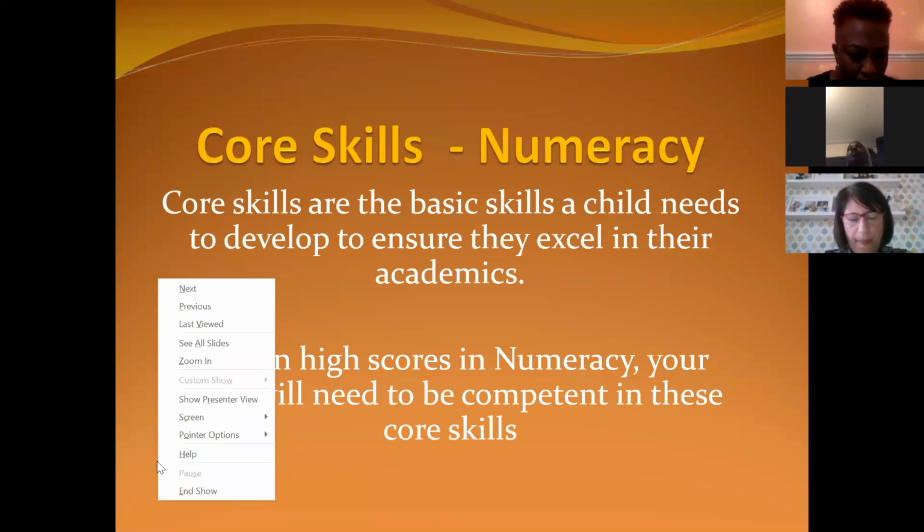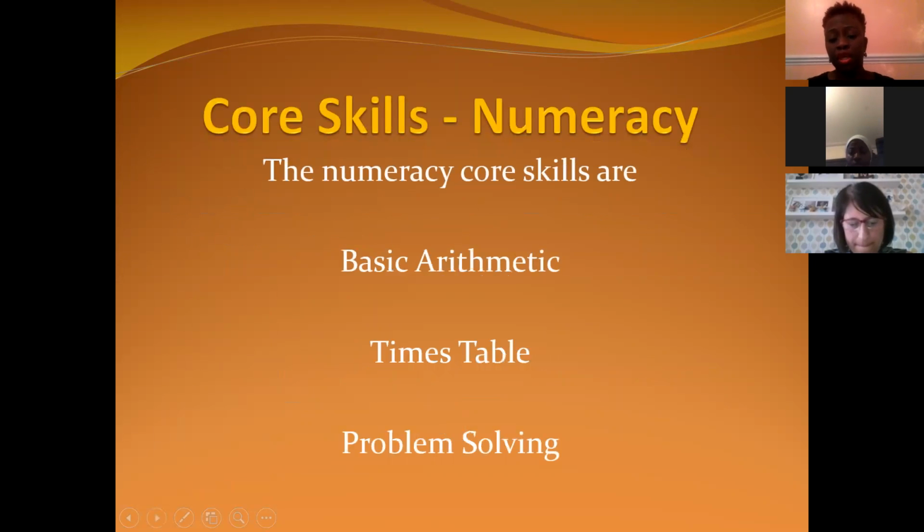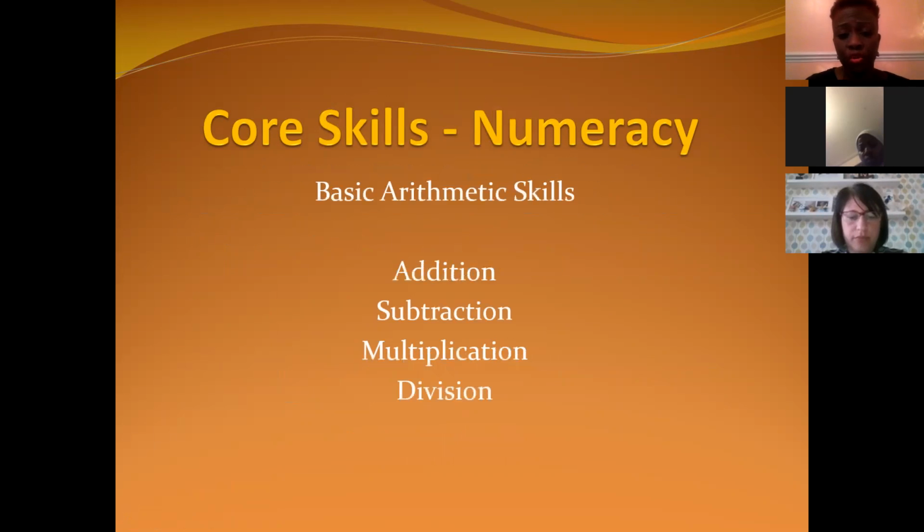So next slide. Good. The numeracy core skills, like I said earlier on, are 3. I put them in 3 different groups. So you've got the basic arithmetic, you've got the times table, and we've also got the problem solving. Right. So now we're going to, first of all, look at the basic arithmetic skills. And there are 4 of them. You know, there's the addition, the subtraction, the multiplication, and the division skills.